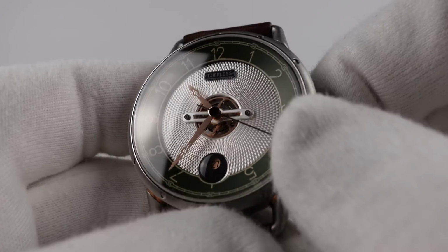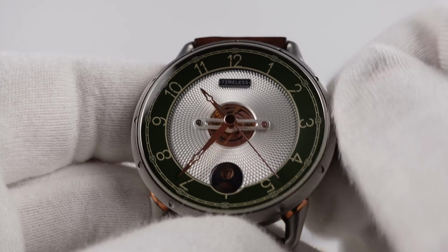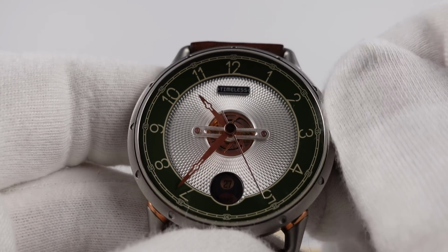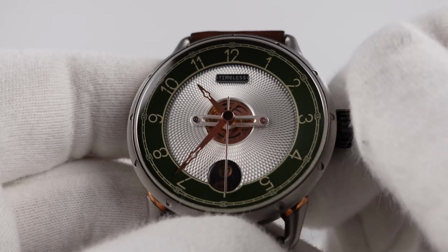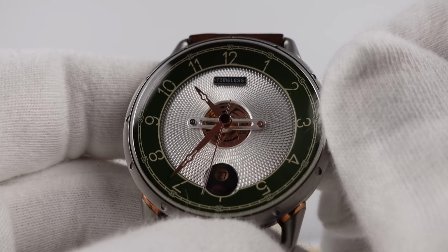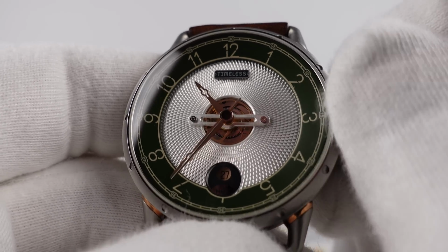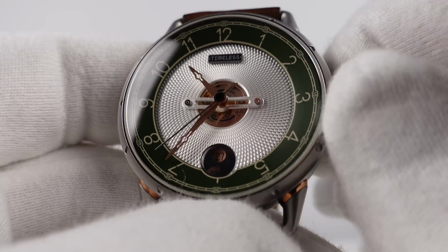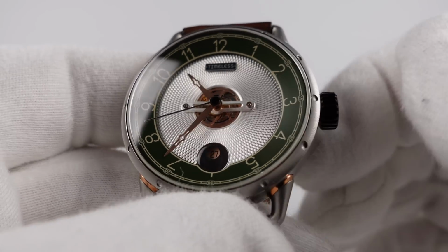But in terms of manual winding, you can feel the tension in the mainspring gradually building up to its maximum 44-hour power reserve. Feels exactly the same. There's no discernible difference between the STP caliber 1-11, the ETA 2824-2, and the SW200-1. They all feel the same to manually wind. So nice firm resistance to it. You can feel the tension gradually building up. It feels nice and smooth to manually wind.